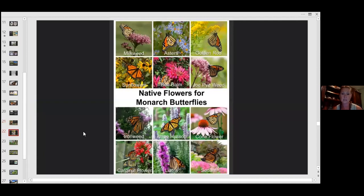So again, this is just native plants that are for the monarchs. So we have, of course, the milkweed, the wild asters. We have lots of those around. The purple ones, they like that, and the goldenrod. I've also got Joe-Pye weed. That one really grows a lot around the creek. It seems to like wetland areas, and I always see lots of monarchs there. And again, your coneflower. So these are just ideas of ones to plant and add more of.